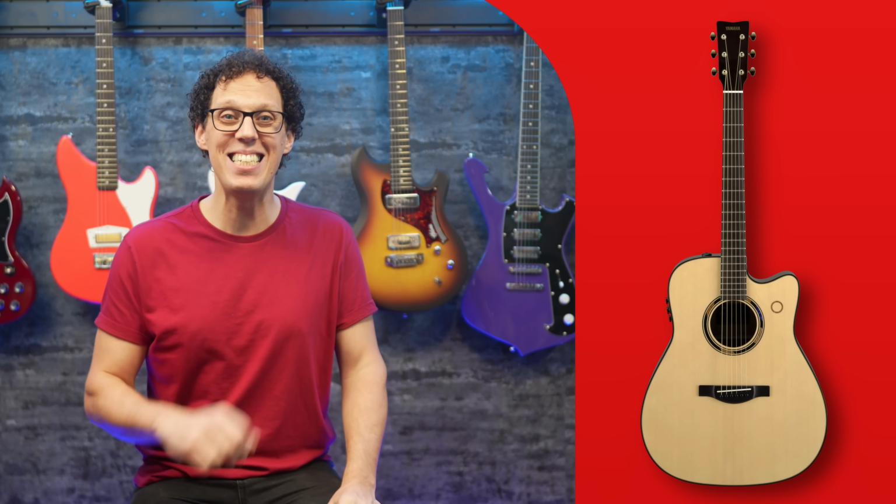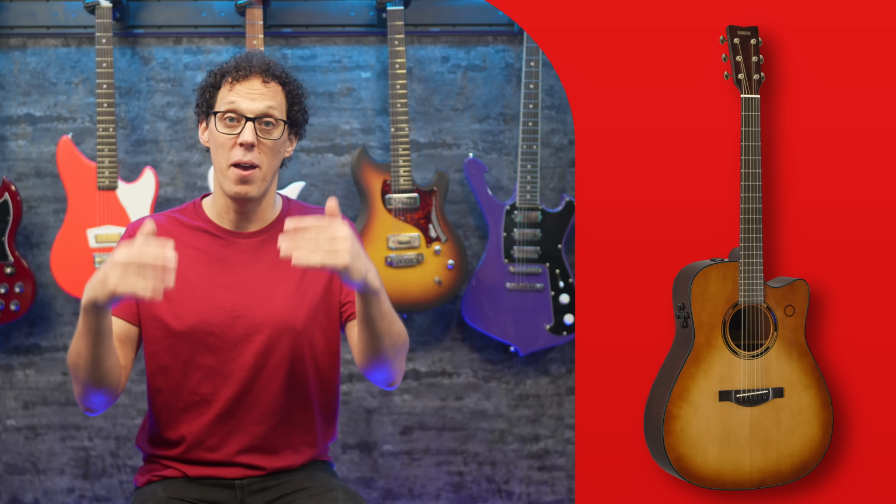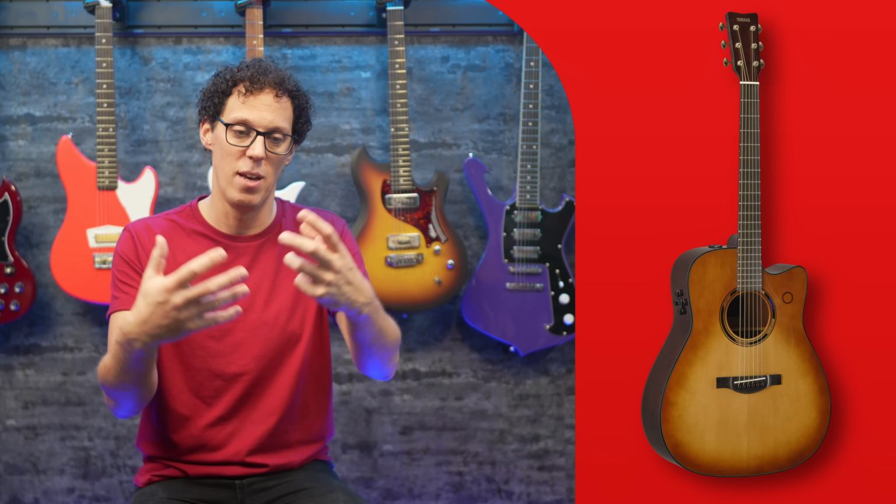The Yamaha TAG3C is available in natural or sunburst finish, both with cutaways, but I really hope they develop this series into more shapes and more sizes, because those cutaway ones aren't going to appeal to everybody, even though they are the most versatile. As always, with great technology comes a great investment.